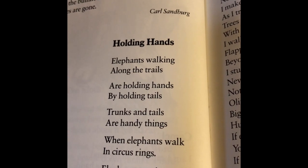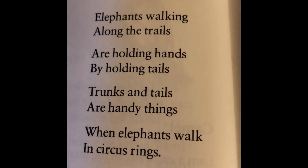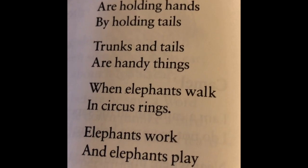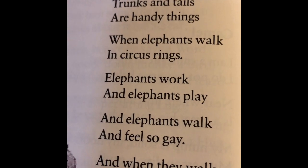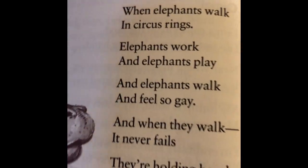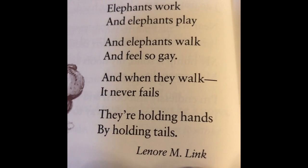Elephants walking along the trails are holding hands by holding tails. Trunks and tails are handy things when elephants walk in circus rings. Elephants work and elephants play, and elephants walk and feel so gay. And when they walk, it never fails. They're holding hands by holding tails.